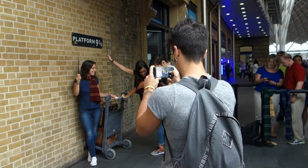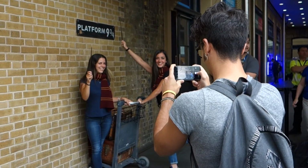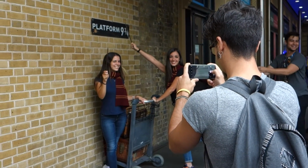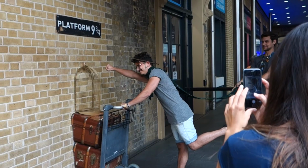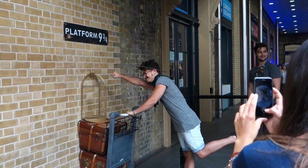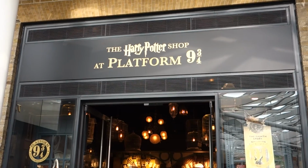Once we finished this, we were taken to a special area of King's Cross Station where anyone can wait in line and try to get to platform 9 3/4. I didn't want to wait in the 1-hour queue, especially since I already had a similar picture from my experience at the Warner Brothers studios in London, but it looked like a lot of people were having a lot of fun trying. Finally, just like any tour that you go on, there was a gift shop at the end.